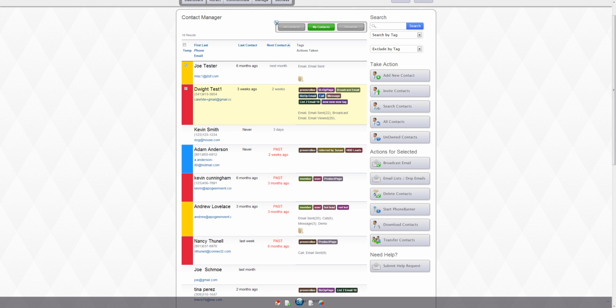The tags are very important to this system because they show you where the contact came from. So if they came through a landing page on your site or any particular third-party company, you'll see the tag from that. Or if you just purchase them through the lead store, you'll know which lead provider you purchased them from. So that's where the tags come into play.